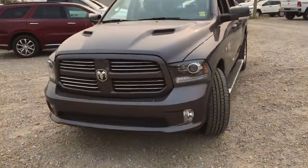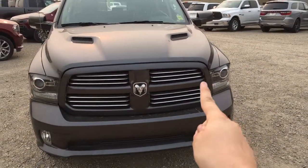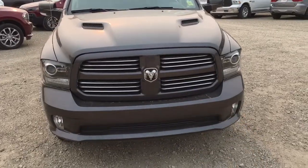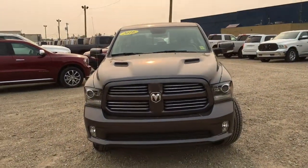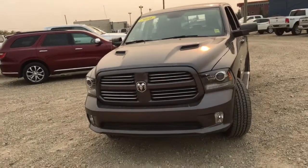Come to the front here, you'll have projector style halogen headlamps lighting up the road in front of you. The high beams are right there, and there's LED turn signals, and those are also the running lights. They look sharp. And there's 2 fog lamps on the front bumper. Front and rear bumpers are color matching. There's some chrome inside the grille there, otherwise it is color matching, looking sharp.